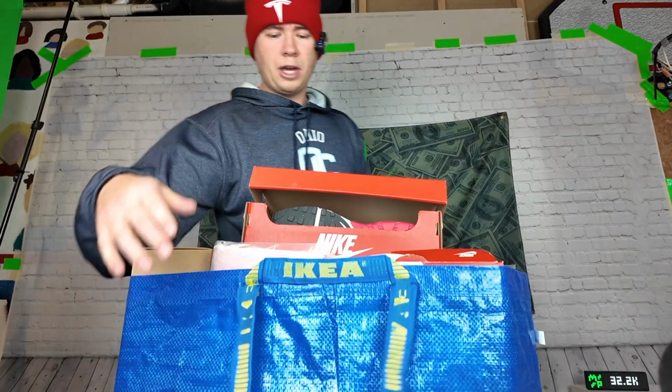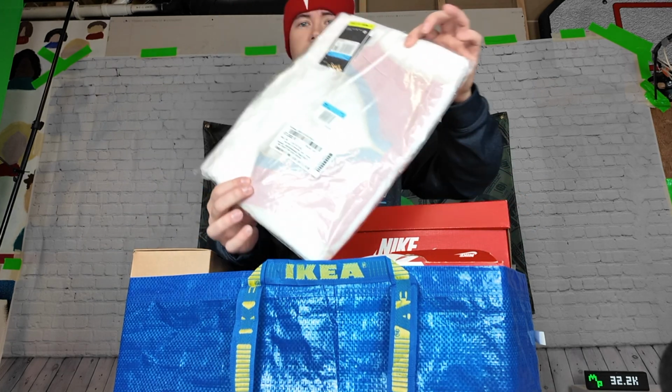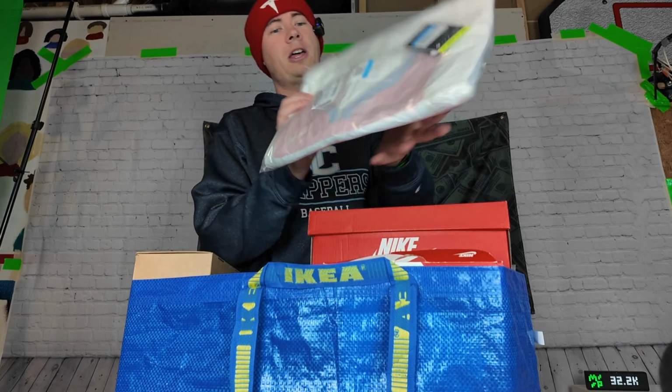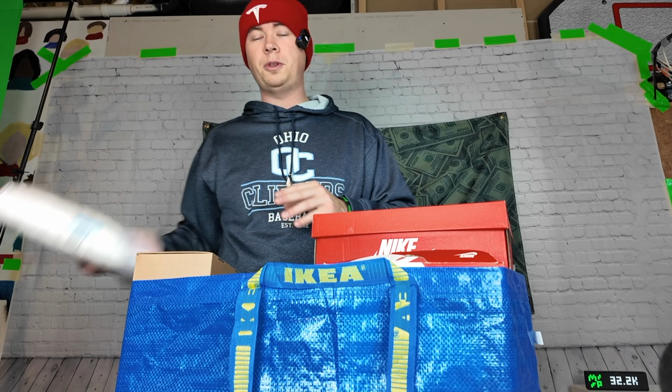In bag number 3, we've got a lot of shoes, but before the shoes, we've got a couple other things. So we got this Zion jersey here that I got in the East Bay going out of business sale. That was a great find. Those were like $28, and I'm selling them for like $65.